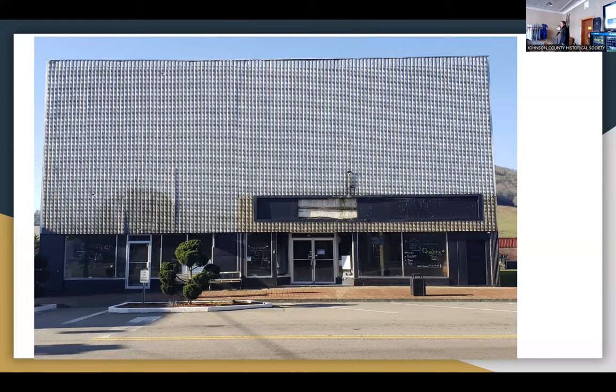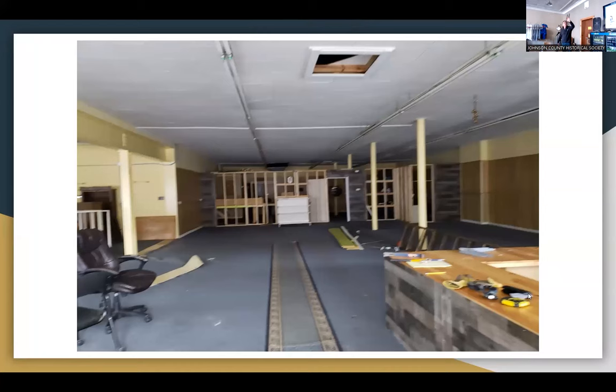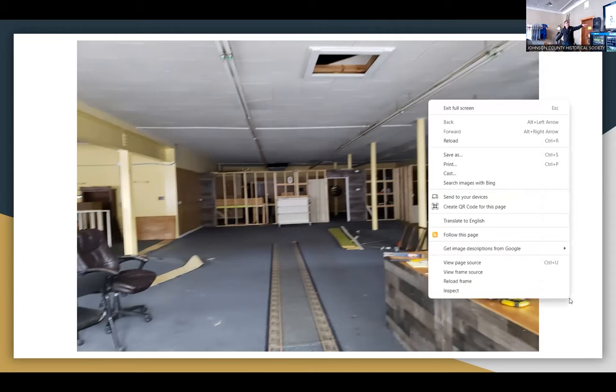Let's change the slides. It's the first thing I saw walking in. Carpet on the floor, a drop ceiling, paneling on the walls. And the next slide. Yeah, I can work with the mouse. So this is where you're sitting right now.